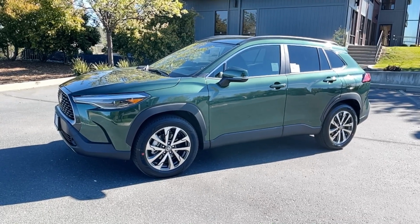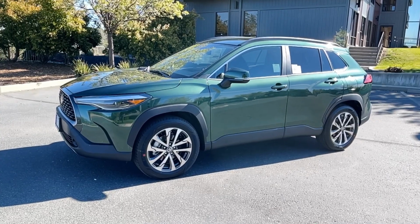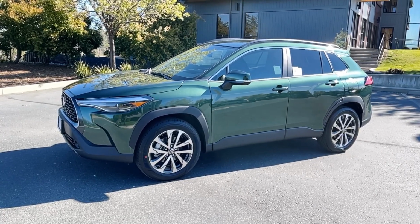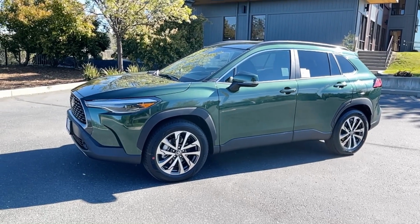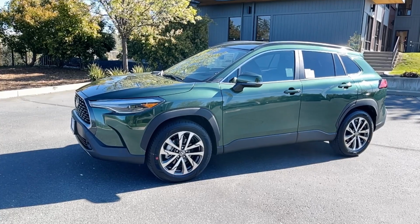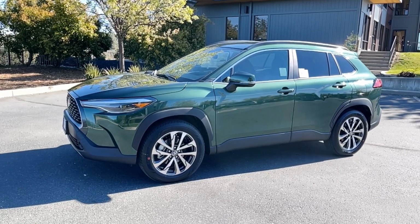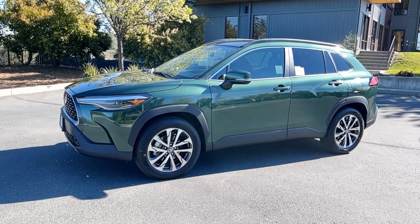And coming out later by the end of the year, Toyota is going to release this in a hybrid edition. The hybrid edition in the RAV4 can get up to 41 mpg, and being a slightly smaller vehicle, I would say this will probably get 42 or 43 mpg. The base price on this vehicle, if you get the LE front wheel drive, is just $26,000.